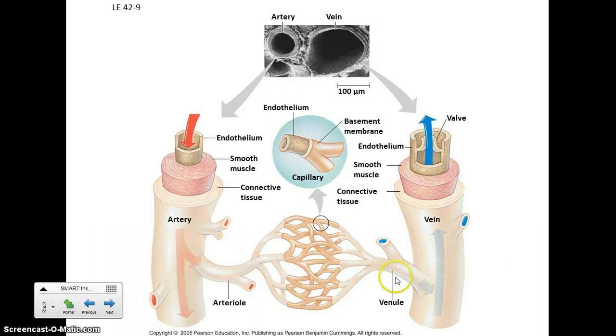Now, arteries and veins. Arteries have thicker muscular walls because there's more pressure. Veins have thinner muscle walls because there's less pressure. They have valves in them to keep the blood flowing. Because there's less pressure, it tends not to flow as rapidly in the veins compared to the arteries.